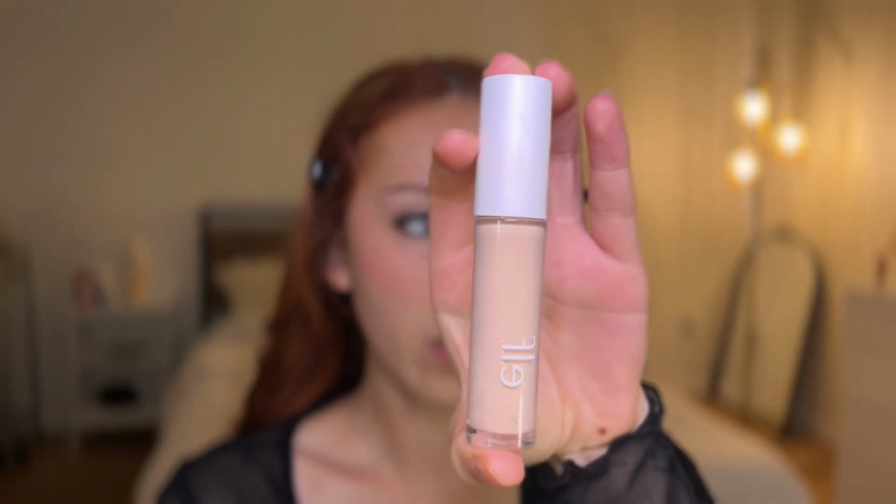Now time to go in with the concealer. I am using the e.l.f. Hydrating Camo Concealer. I love this concealer. I feel like it looks so pretty and it has high coverage without getting too many creases or wrinkles.